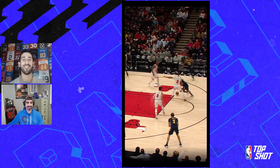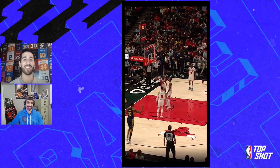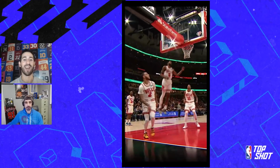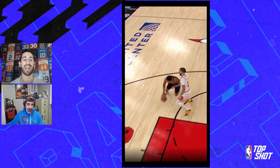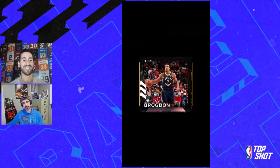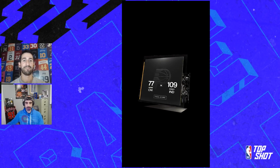Next up, we've got Indiana's Malcolm Brogdon, one of my favorite players in the league, future potential president of the United States based on just how smart this guy is. And here we see him beating his defender off the dribble, Lonzo Ball at that, finishing high up off the glass for the buzzer beater. Nice find here, Austin.